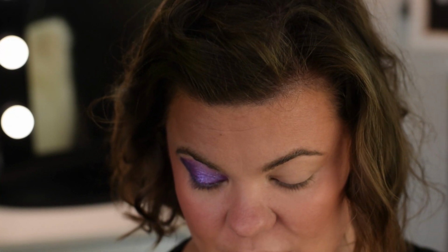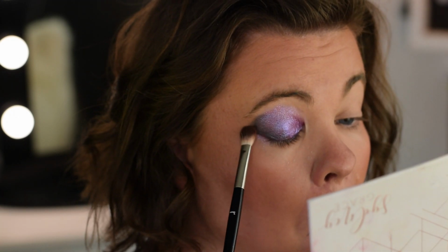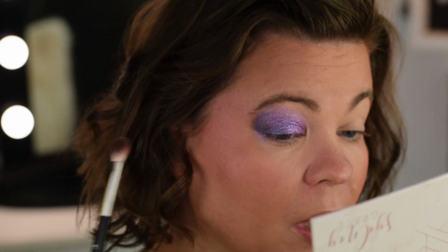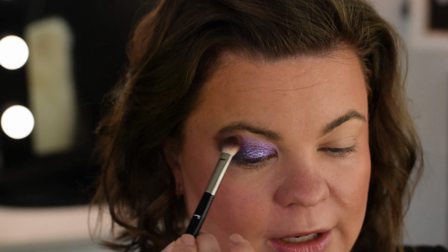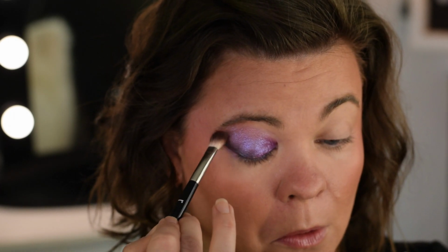And then using that champagne, I think it's a Coastal Scents shade, it's a satin, Coral Treasure. Just kind of buff that around the edges, I guess. Oh yeah, I think that works. I mean, for the purposes of this, it's okay. It'll work. It's not like I would normally go to another palette and grab a transition shade of some sort. So it's okay. All right.